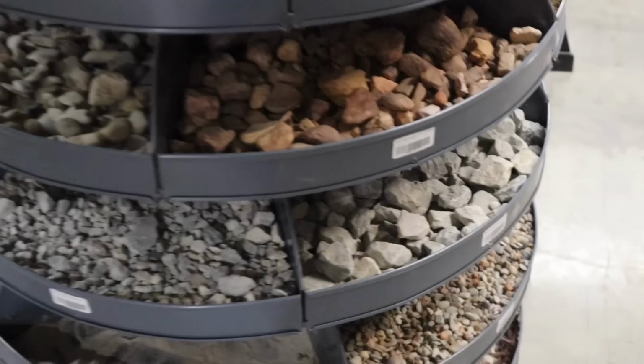But we are finished with our meeting. We're about to go look at rocks because, if you remember from the last vlog, it was closed. So we've got to go look at rocks for the driveway, and that's kind of our home meeting agenda today. Trying to get stuff situated. Call it nesting or call it productivity. It's so hard to tell.